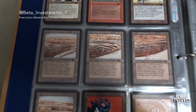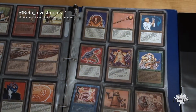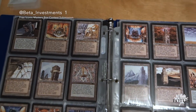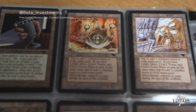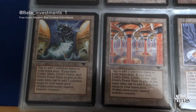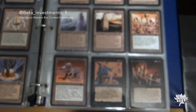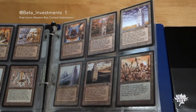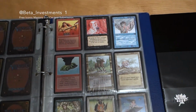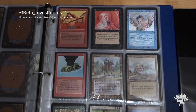And of course the 4 artworks for the strip mines. And the Urzatrons, this is all of the different Urza lands. Starting from the mine, 4 different artworks for mine, and then 4 different artworks for the power plant, and 4 different artworks for tower. And those guys were reprinted in Chronicles, but only one of the artwork was reprinted. Same thing with the strip mines and the Mishra's Factories. Actually, that one was reprinted in 4th edition, but only one of the artworks.